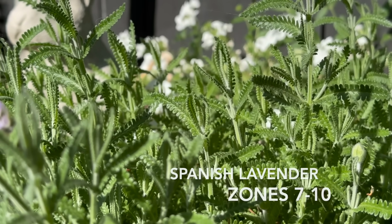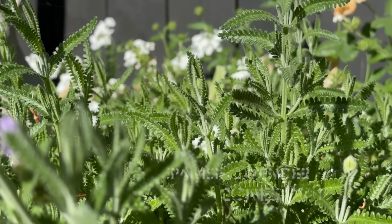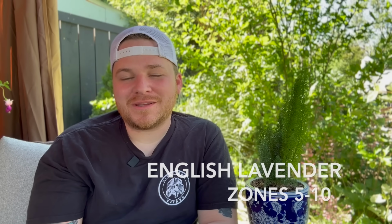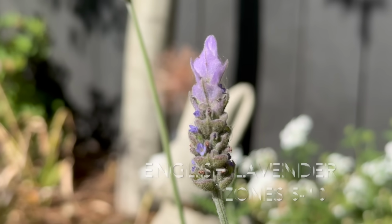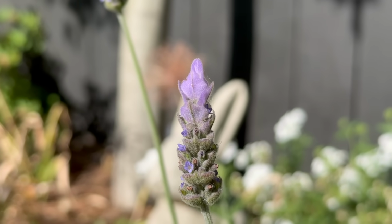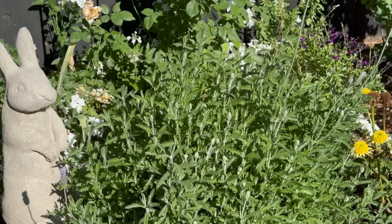The next one on my list is lavender, and I feel like that is such a given plant to add for pollinators. We winter our lavender over. We are in a warmer zone. I'm in a zone 9A in Northern California, and lavender is normally growing zones 7 through 10. I prefer Spanish lavender for the smell and the look, but English lavender is also a really great one. I just haven't had very good luck with English lavender.